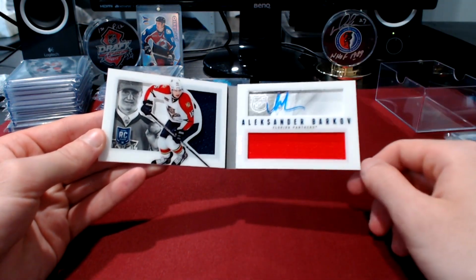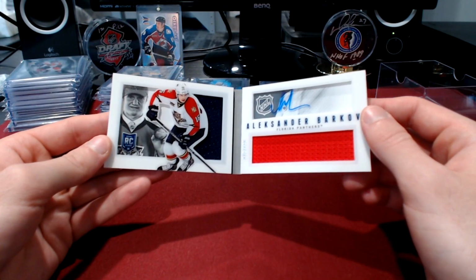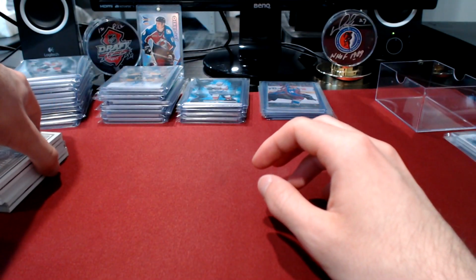But I saw one on eBay that had the patches, and I think it was numbered to 25, and they look so good. Oh my god, I wish I got lucky enough to get one of those in the break, but a little unfortunate there.